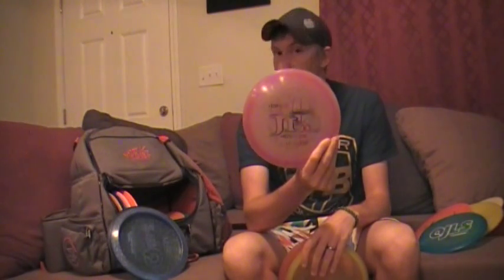This one is my dead straight one. It is beautiful. I'll throw this one a lot, just for really, really straight shots, very minimal fade, but I can really throw it hard and it'll hold a nice straight line. And then these two, which are beat up a little bit more. This one is 171. This one is actually 167, which is kind of light.